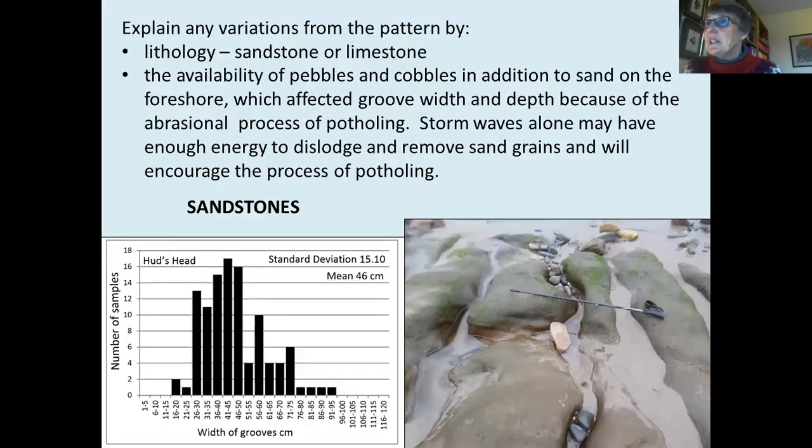However, we then had to explain variations from this mean figure, which is what the incident waves tell us we should be getting on the North Sea coasts. We had 65 to 70, but it wasn't always that. For instance, the sandstones at Hud's Head are clearly different, as you can see on this diagram. It's difficult to know whether lithology makes any difference, though crystalline rocks like local sandstones will behave differently in a wave climate by comparison with limestones.